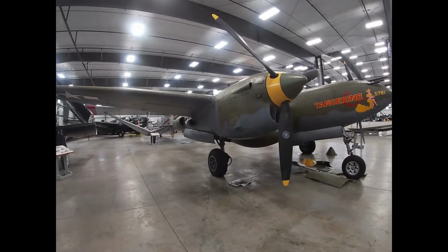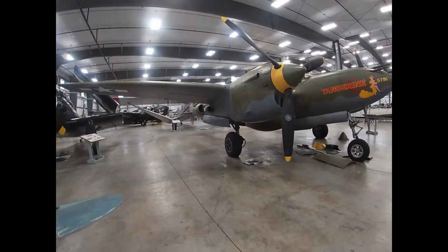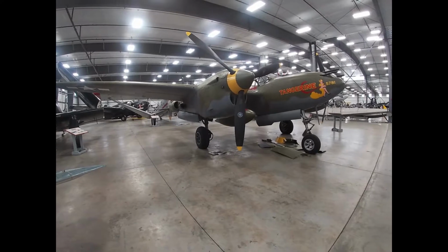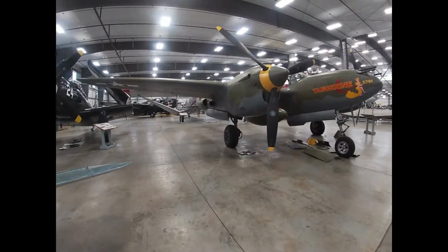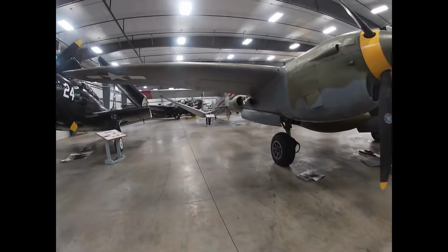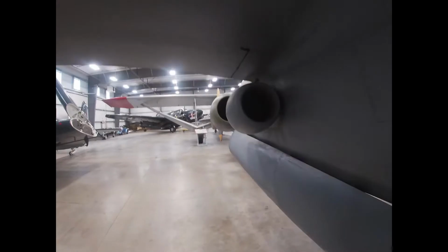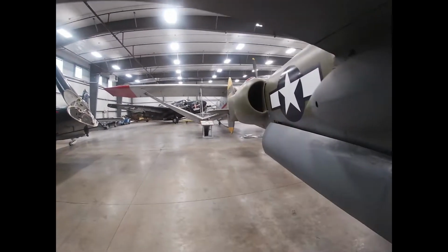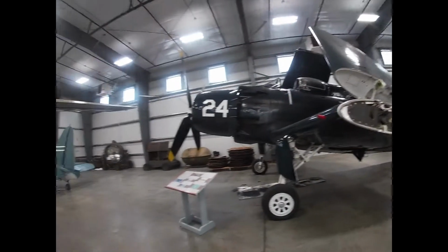Obviously, you can see quite clearly it has two engines, and that gave it quite an advantage. I know the enemies feared and hated these planes. They were extremely effective at shooting down. They were in the business of killing Nazis, and business was booming. Cool. Yeah, my son's a Marine, so I got to.